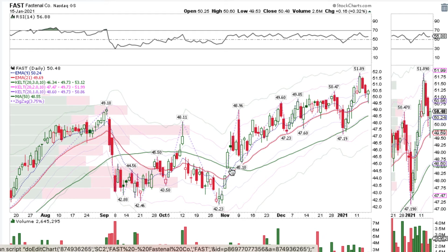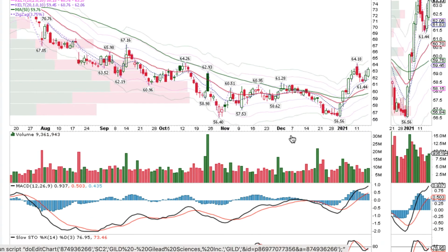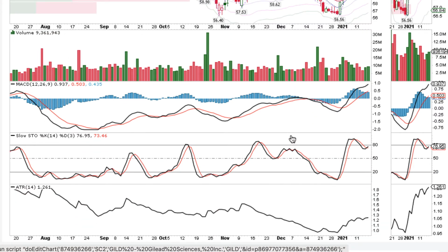Fastenal, a previous watch list stock, looking for a follow-through, a bounce off the 21-day. Buyers stepped up. Gilead getting a lot of positive reviews last week from analysts. Nice pullback to the 90 MA. Looks like it's going to follow through this week. Look at the volume by price bands. Start to move above these levels. Look for a follow-through into the 70s. RSI rising, volume picking up, MACD above its signal line, stochastics rising, and ATR bullish as well.